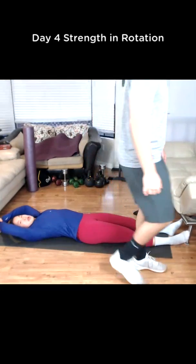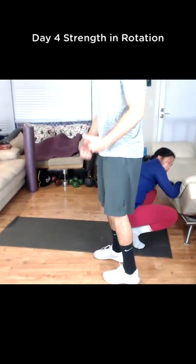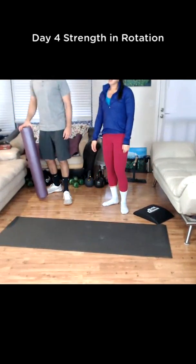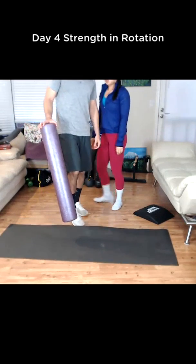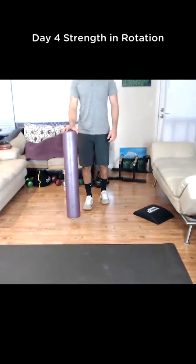So here's another nice exercise to help get those hips moving in some different planes of motion. I recommend getting a chair or a foam roller. And maybe we can bring that camera up a little bit.